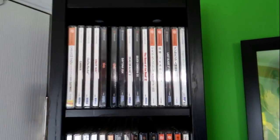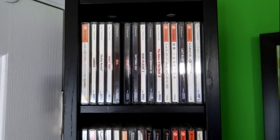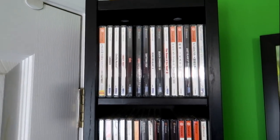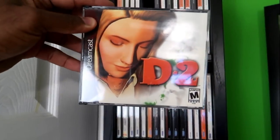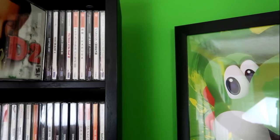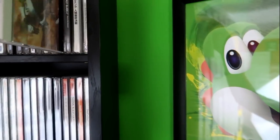This is where I keep my Sega Dreamcast games. So I have a couple good ones in there. A lot of my Sega Dreamcast games I sold, a lot of the more expensive games. I'm like, I have so many games, I'll never be able to play them. Why am I holding on to all these different games? But here's a really underrated one here. This is Dreamcast. This is D2, which is a really, really amazing game where you're fighting monsters and aliens, and of course classic things like Daytona USA. I have a Japanese version of Ikaruga.